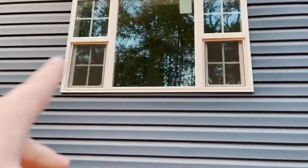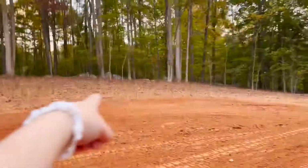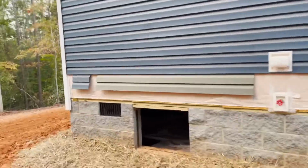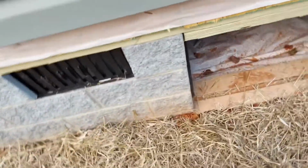There's a window to the kitchen that you see, like, these beautiful little rocks back here. It's my mom's bathroom. There's a little crawl space you can go into. If you want to know how tall the foundation is, I'm 5'7", and it comes up to my hip, like right at my hip.